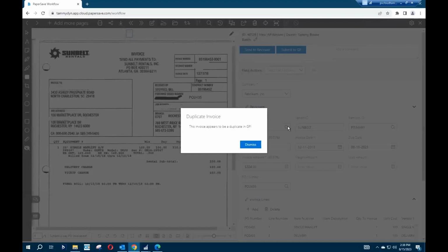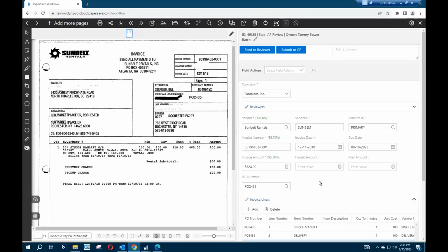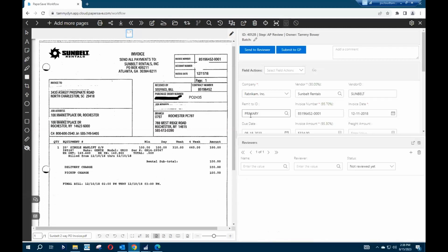Oops, I know that doesn't match. Yes, there's my duplicate. It's telling me that it's a duplicate. I'm going to go ahead and send this to a reviewer because I want them to maybe approve a certain area or a certain item on that, right?